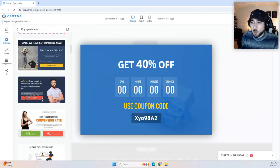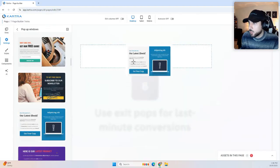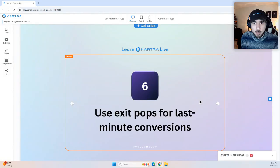So if you are doing something like that, there are a bunch of other templates to choose from. I would just say maybe our latest ebook, if you're giving out something for free, right? Like an ebook, you can always do a download where it's connected to a form and then they get to your download and then they're added to your email list. So just another option for you guys to make sure that you are not losing any potential leads. But I think it really shines with the discounts on a sales page just to give those people that extra incentive to make a purchase.